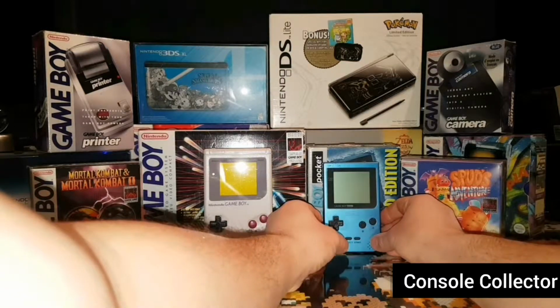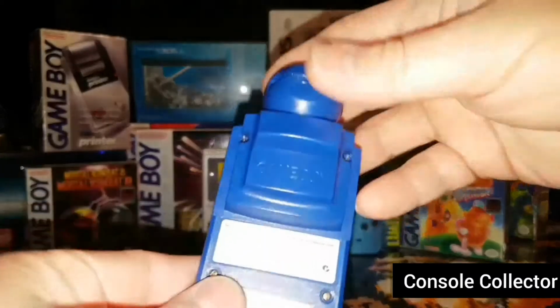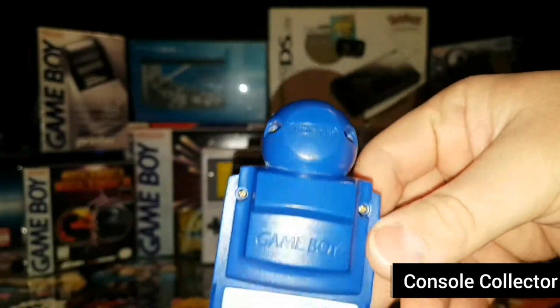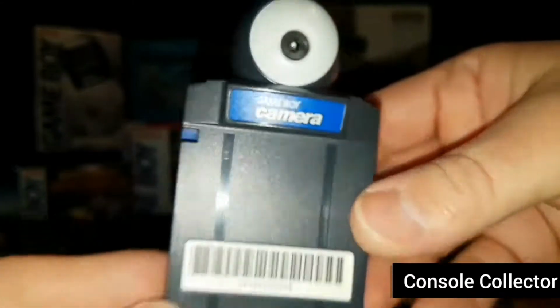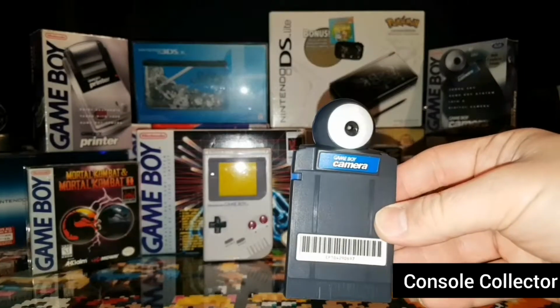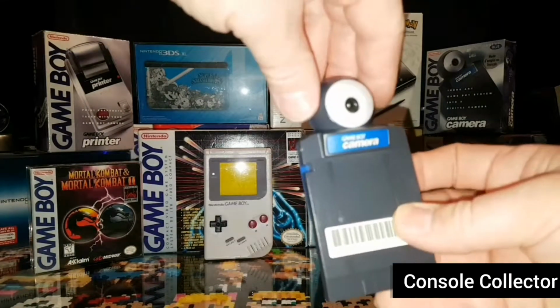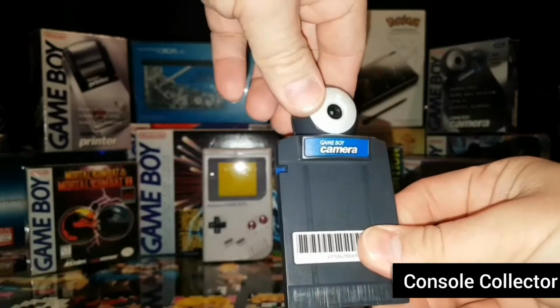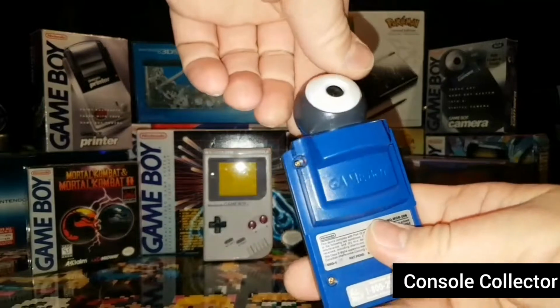Now, one accessory I wanted to mention here that was released for the original Game Boy is the Game Boy camera. This thing basically allowed you to take photos on your original Game Boy. The quality is absolutely terrible. It was a really neat thing for kids to have back then. This little head here would swivel so you could do selfie mode, or you could take photos out in the world.